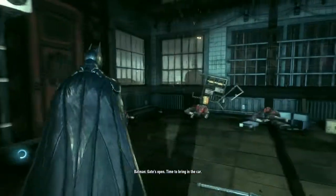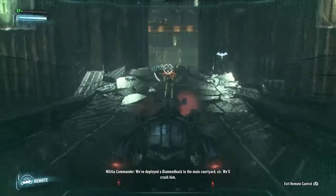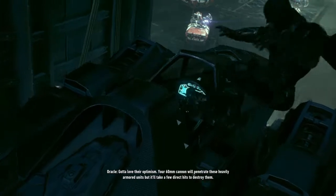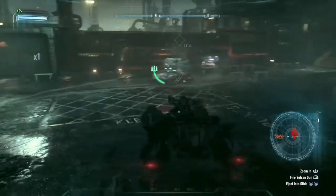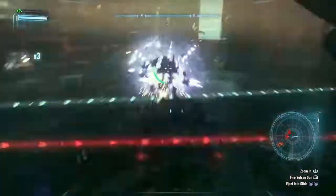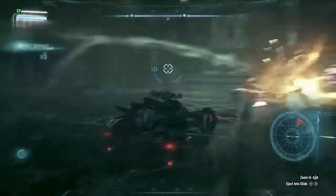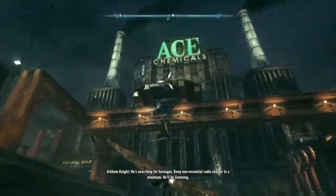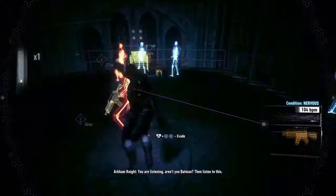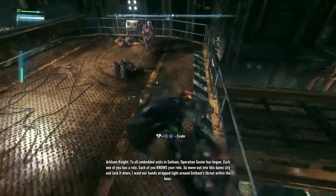Gates open. Time to bring in the car. Can't touch me. How many missiles can you take, boy? Not many. Punch through the armor, just like you said. He's searching for hostages. Keep non-essential radio chatter to a minimum. Target's here! It's Batman! You're listening, aren't you, Batman? Now listen to this. All units in Gotham. Operation Savior.